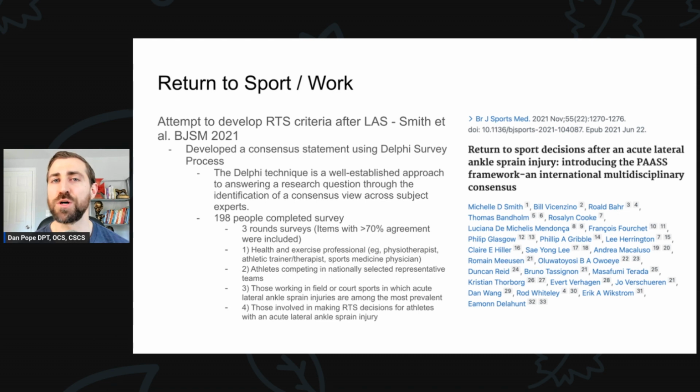So if there was a large discrepancy between experts on a certain topic, let's say range of motion after ankle sprain, then they weren't including that in the consensus statement. The folks that were involved were health professionals, so physical therapists, athletic trainers or therapists, and sports medicine physicians. They also included athletes competing in nationally selected representative teams. They chose those working in field or court sports where acute lateral ankle sprain injuries are among the most prevalent. They also used those involved in making return to sport decisions for athletes with an acute lateral ankle sprain injury.